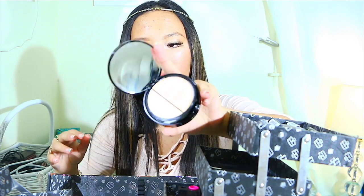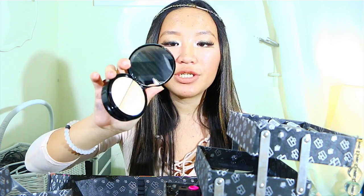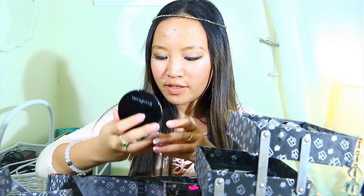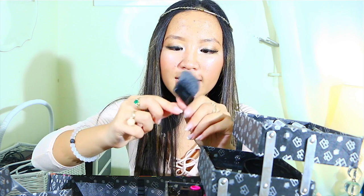And then I've also got this Eve Pearl contouring little thing. I don't really know what to call it. My dad actually got me this, and it's actually super nice. I don't use it that often, but I do use it when I go away and can't fit my usual contouring palette. In here, I've also got these little, I don't really know what to call them. I'll just call them highlighting brushes because I use this for my highlighter.